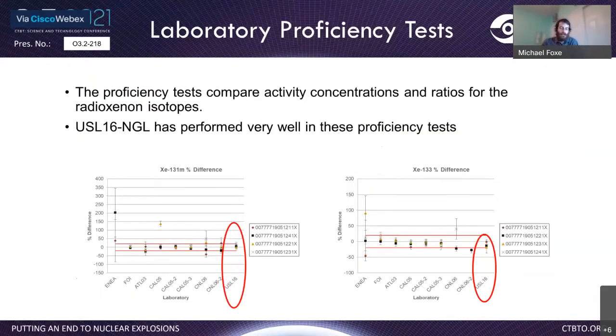The other thing that we do is monitor for the stable xenon in 2 ways. First, which is not shown here, we perform weekly stable xenon measurements, where we generate a bottle of 1 cc of xenon, put it through the system, and make sure we still measure 1 cc. However, we want to have a complete picture of the stability, efficiency and quality control of the system. And that's also done with the proficiency tests.